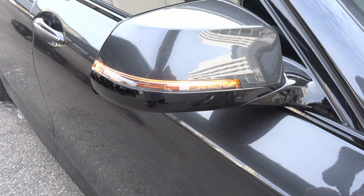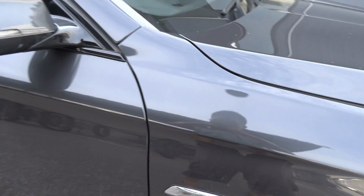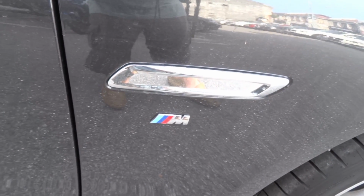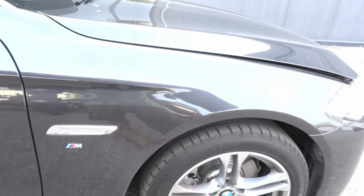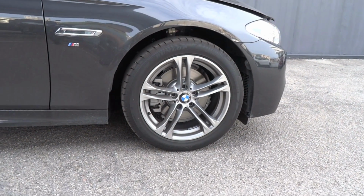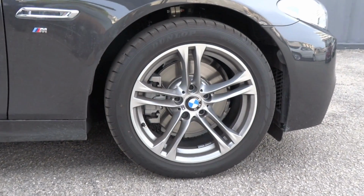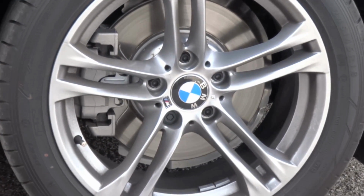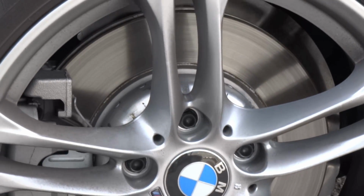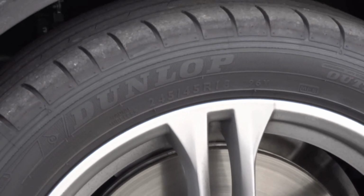The 528i M Sport for Malaysia does have 18-inch double-spoke style 613M M light alloy rims as standard. These rims are wrapped in Dunlop SP Sport Max GT run flat tires. The front tires measure 245/45 R18 and the rear tires measure 275/40 R18.